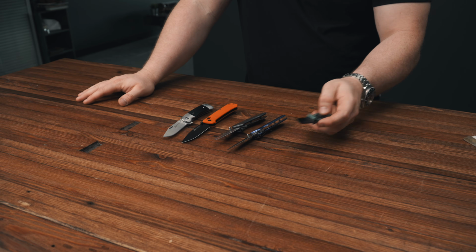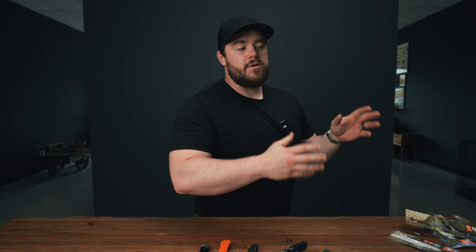I don't know. It's just cool to see Walmart, of all companies, putting a little bit of effort into knives when you have companies like Lowe's and Home Depot and all these hardware stores kind of phasing out knife collections. Like, you used to go into Lowe's and they had this whole knife section, and now it's literally this box on the floor that has like 10 knives in it. So Walmart is going the other direction.